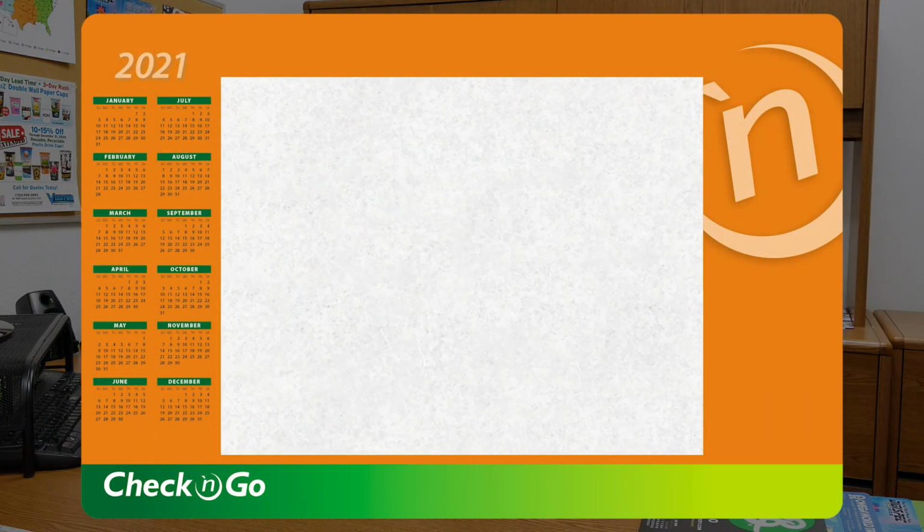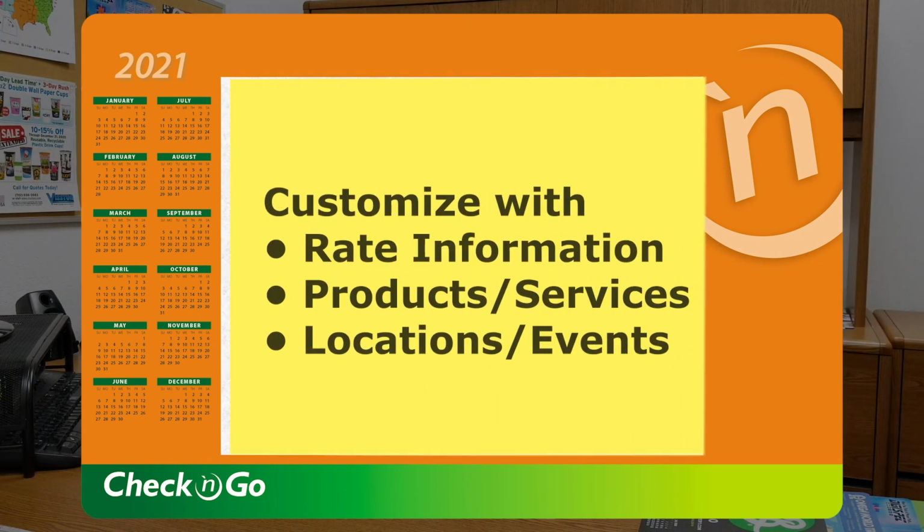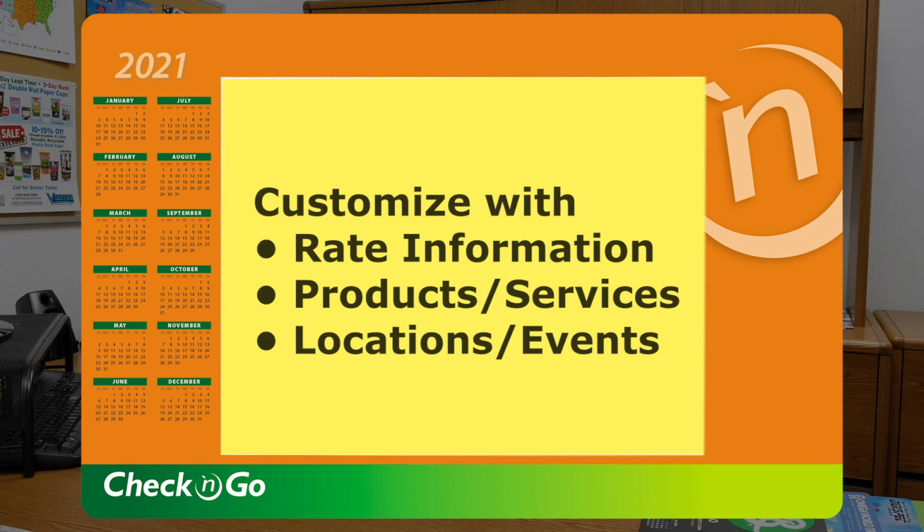And the third example I want to give is for the financial industry. So Check and Go, as you can see from this example, they have a great calendar and then a big wide open area. So financial institutions utilize the window mats a lot, where they'll put in different rate information, different products and services that they're wanting to advertise.